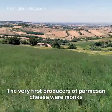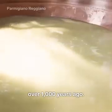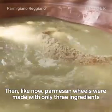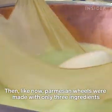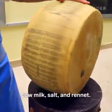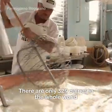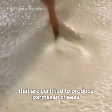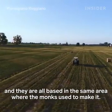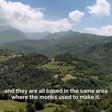The very first producers of Parmesan cheese were monks over 1,000 years ago. Then, like now, Parmesan wheels were made with only 3 ingredients: cow milk, salt, and rennet. There are only 329 dairies in the whole world that are certified to produce Parmesan cheese, and they are all based in the same area where the monks used to make it.